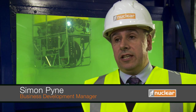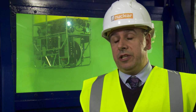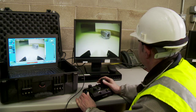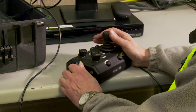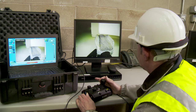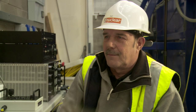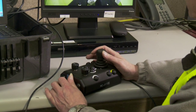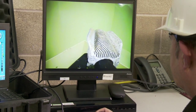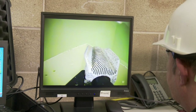The ROVs are efficient because they reduce the time taken to actually carry out an activity. Historically, other means, long-reach tooling, would have to be used, whereas the ROVs can be to the place of work quickly. They also take the operator away from the radioactive field, so the operator can be in a remote area operating this equipment, doing work in a highly radioactive environment and not receiving any dose to themselves. And for conventional health and safety, it removes them from the place of work.